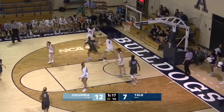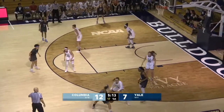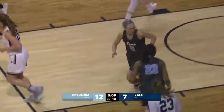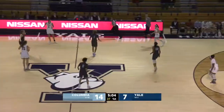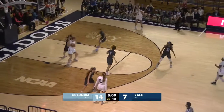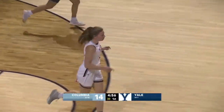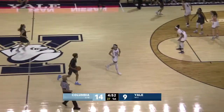Clemmons kicks outside, fake the three from Stephanie Flynn. Now a drive inside from Casey, and she goes off glass and in. 5 points early for Riley Casey. And that was a good read by Casey just to drive in. A lot of times you don't see Columbia go all the way into the basket. Nice finish from Alex Cade. Just put her back to the basket, turn around, and found the bottom of the cup.